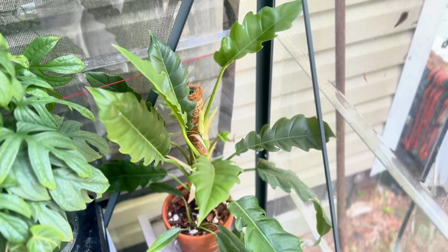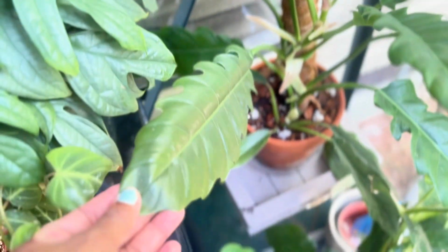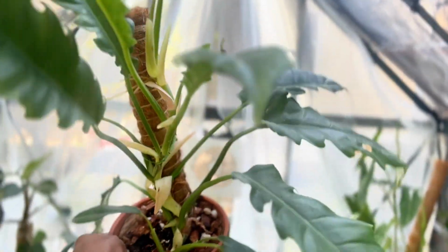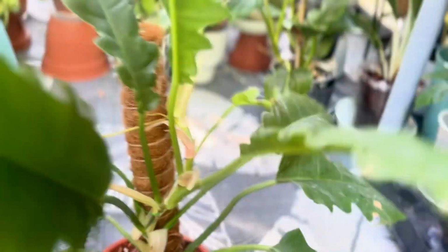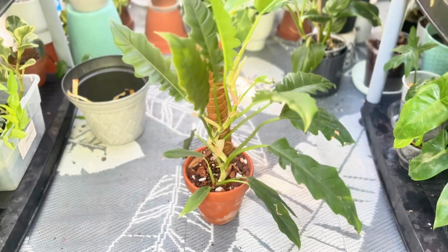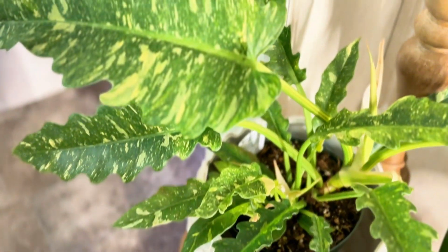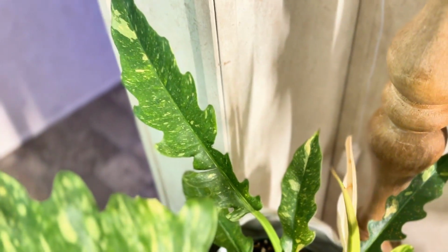And over here is my jungle boogie. Those serrated edges give it like a bold tropical look. It kind of reminds me of the Ring of Fire, pero con más actitud. And in my opinion, it grows pretty upright, not viney like some other philos. And here's the newest baby, my Philodendron Ring of Fire. Por fin la conseguí. I've been eyeing this one for a while now, and now she's home.